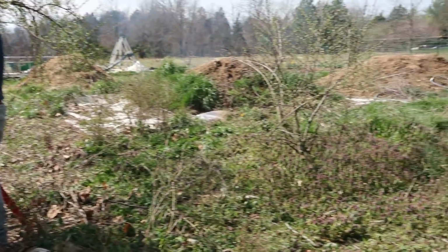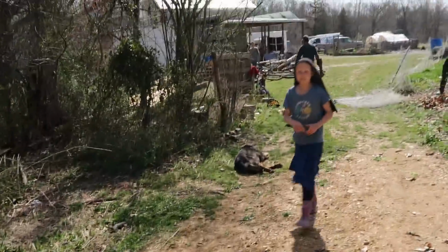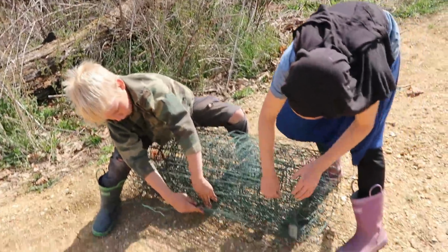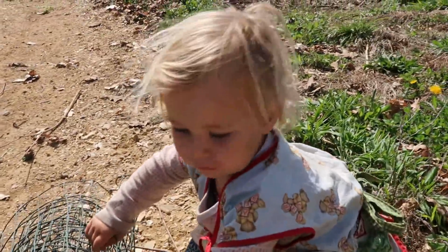Much better out here. Good job getting that all rolled up, J-Bud. Yep. And Esther Pie. Good work. Hopefully we can reuse that somewhere else now, huh? Yep. You helping too?